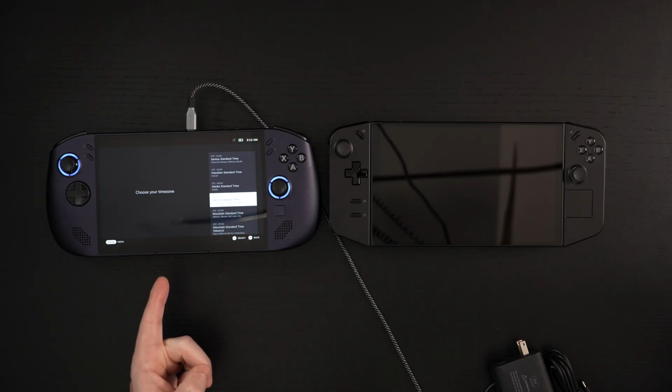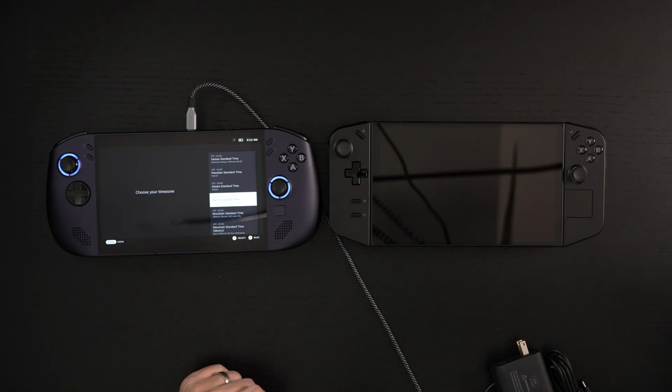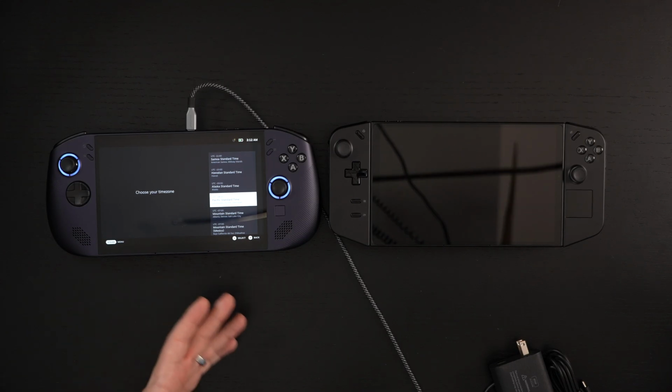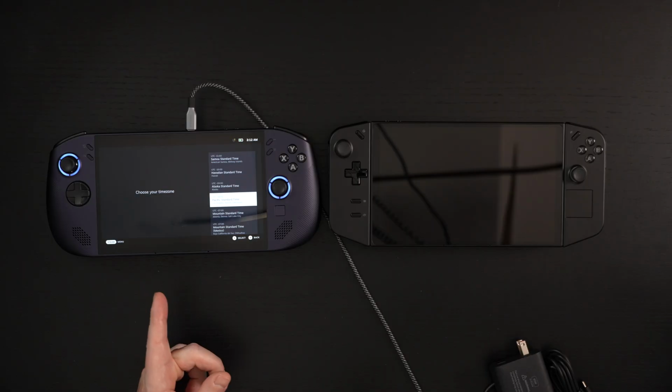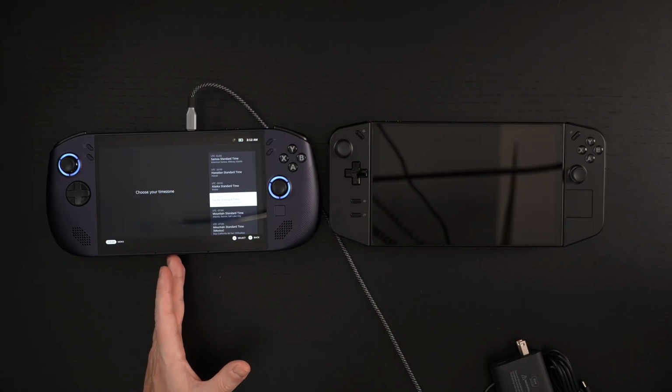Exciting new reimagining of the Legion brand in the handheld gaming space. If you were wondering why I hadn't covered the Go S, now you know why. Lenovo was waiting to send this guy out, and I don't blame them, because I do believe this is where the future of this space is headed.